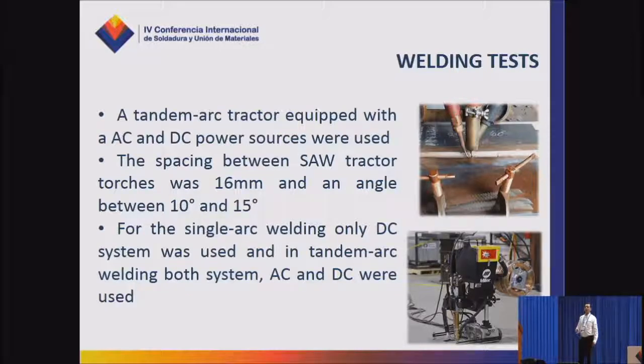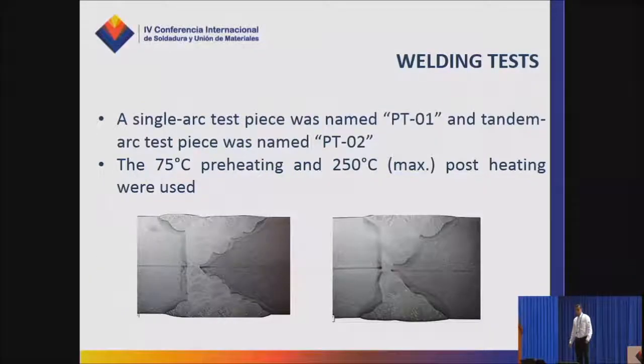Because one of the requirements of the customer was to compare the original procedure we normally use in their manufacturing with another one using the tandem process, to compare the results. The single arc test piece was named PT01, and the Tandem-Arc test was named PT02, because in the rest of the presentation I will refer to PT01 and PT02, because it's easier for me.